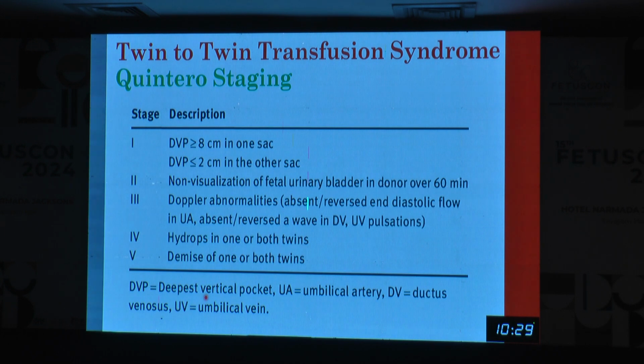Quintero has developed the stages for twin-twin transfusion syndrome, and these stages are just for our understanding. These are non-sequential stages. The fetuses don't follow these stages. You can get stage 5 directly from stage 1. So there is no correlation. However, for our understanding and management, these stages are used.